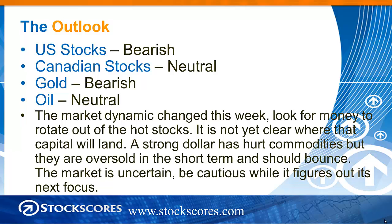So my outlook then is bearish on US stocks, simply a matter of some profit taking after a very good run to the upside. Canadian stocks are neutral, but let's not kid ourselves. There's not a whole lot of action in the Canadian market right now. Gold continues to look bearish, and oil neutral, but with a pessimistic outlook.